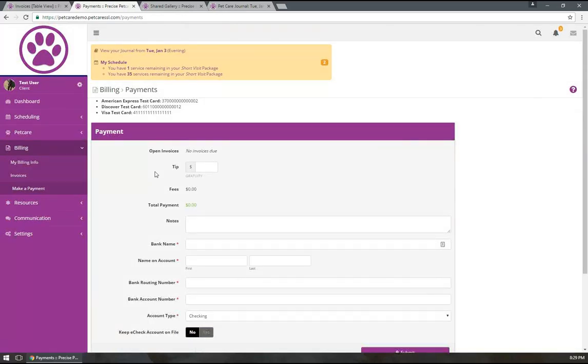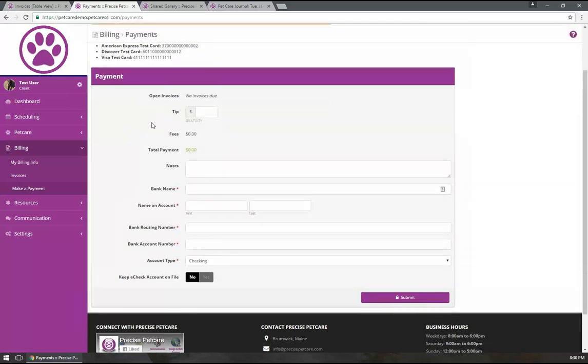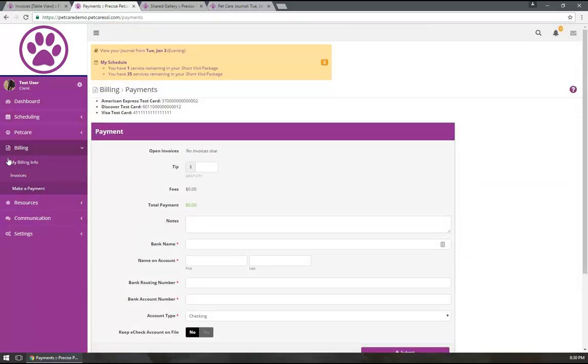Now, just like the invoices and the journals, the payments page, instead of kind of being on its own like it is in the old interface, the payments page is within the interface of the administration. So it's all very seamless. So they're able to make that payment right there, and they have their navigation right there.